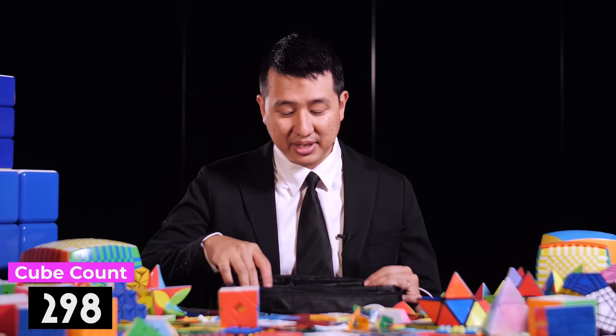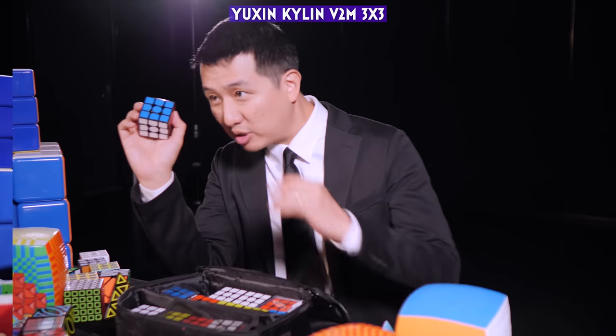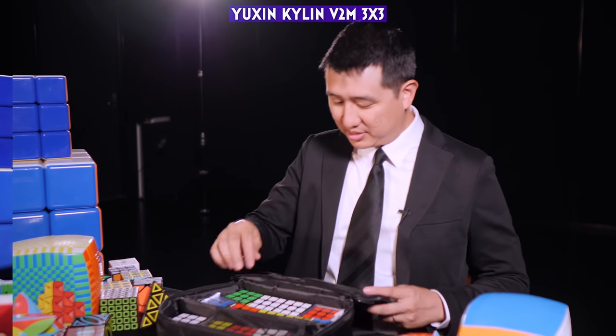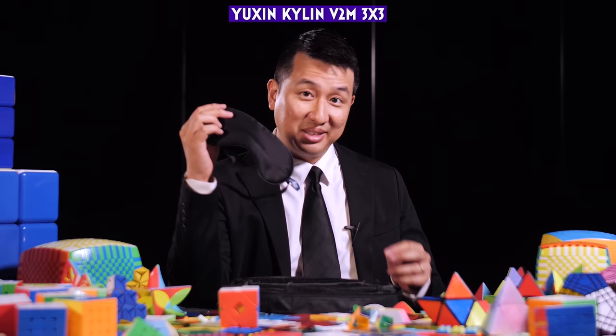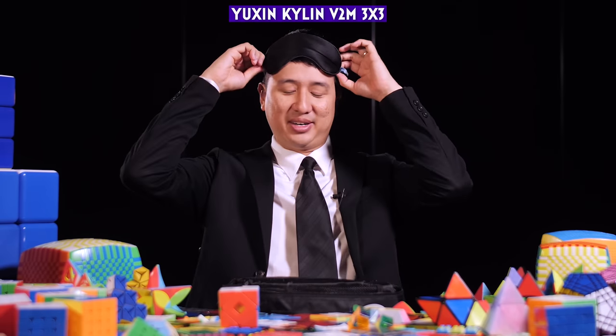Oh. I have here 13 Yuxin Kylin V2Ms. Why do I have so many of the same cubes? Sorry, I should keep my voice down. Because these are cubes that I use in blind solving. I recognize a few of these cubes very well.